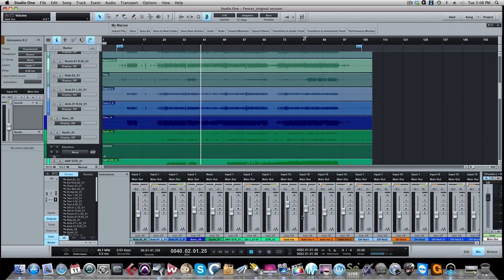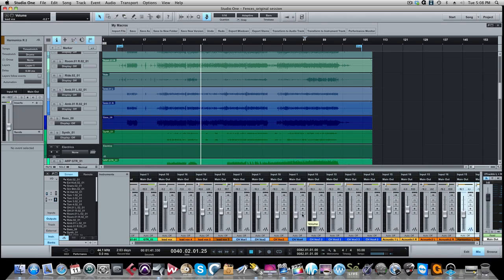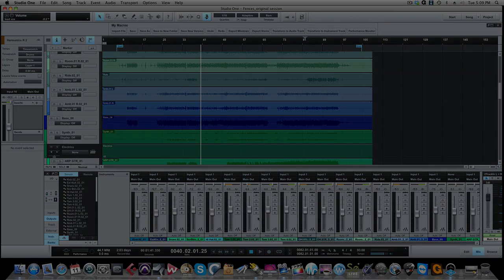All the other tracks I kept because I felt we needed to keep them, and I wanted to use as many of the tracks as I could. So again, that's just another bit of information. What I'm going to do now is close this down, open up the edited session file, and we'll start taking you through step by step how I went about that mix. So I will see you in a second.